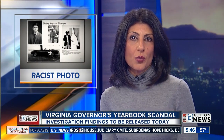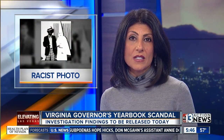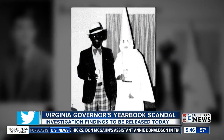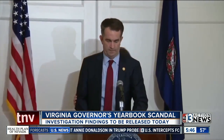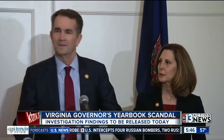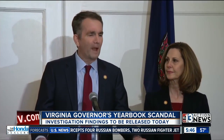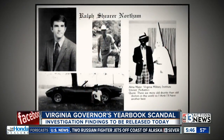Well, the investigation into a racist photo on the 1984 medical school yearbook page of Virginia Governor Ralph Northam is over, and the findings will be announced today. When the photo first surfaced, many were calling for Northam's resignation. The governor first apologized, you may remember, but then he later denied even being in the picture. He has promised to focus on issues of race for the rest of his term, really. The findings will be unveiled at a press conference later this morning.